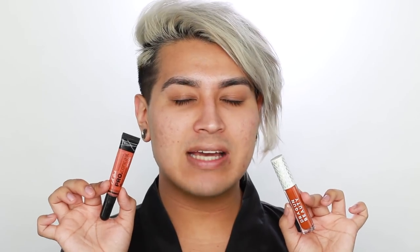And the LA Girl one is $5 on the LA Girl website. But after shipping, which is a little pricey at $8, this comes out to $13. If you happen to have a beauty supply store nearby, I know they definitely will carry LA Girl, so you can save on the shipping. Dragun Beauty is not yet available in stores, it's only an e-commerce option.